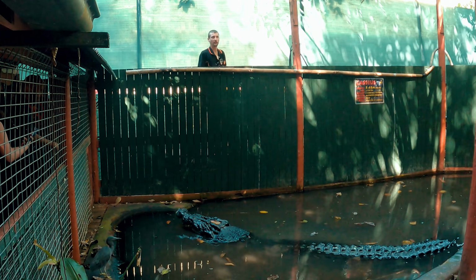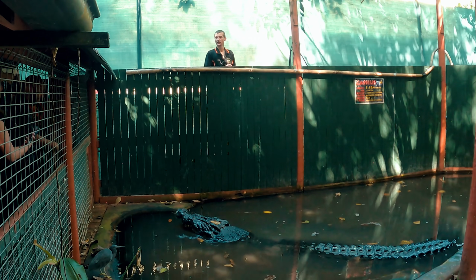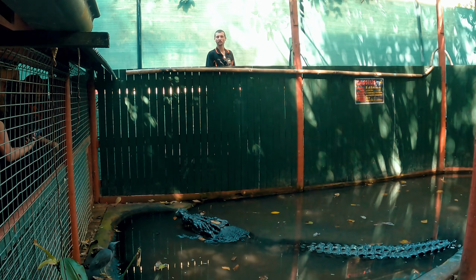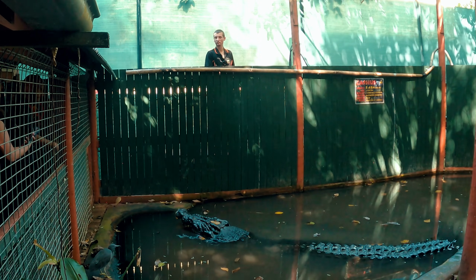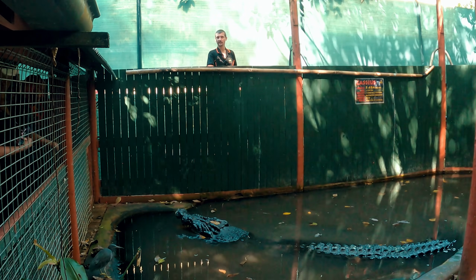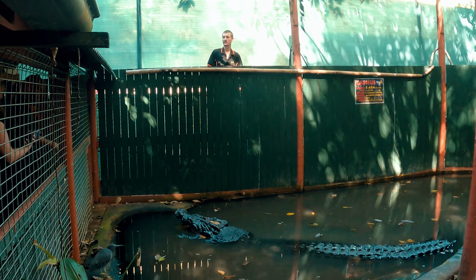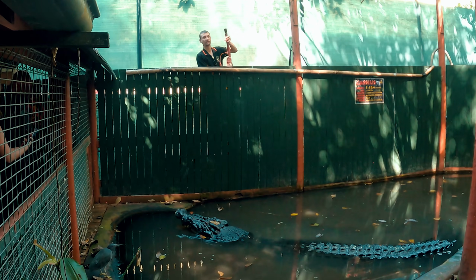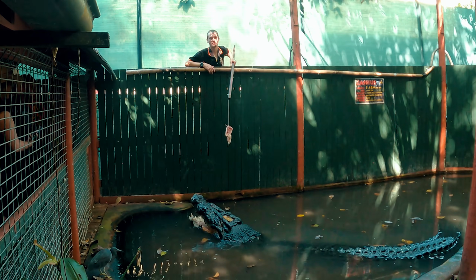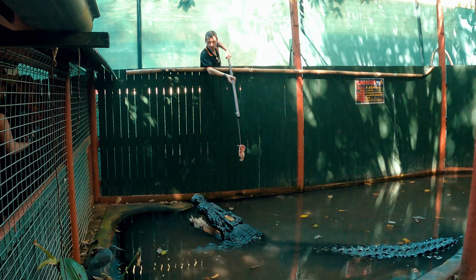Now, he's been here at the park since 1987. He was captured in 1984 up near Darwin on the Finnis River, where he was a problematic crocodile attacking people's boats and also eating farmers' cattle. So in 1984, the Northern Territory government decided enough was enough and had him pegged for removal after he actually bit the outboard engine clean off the back of someone's boat.